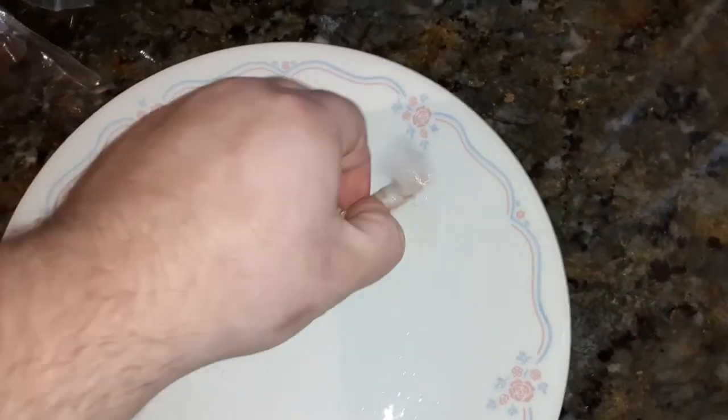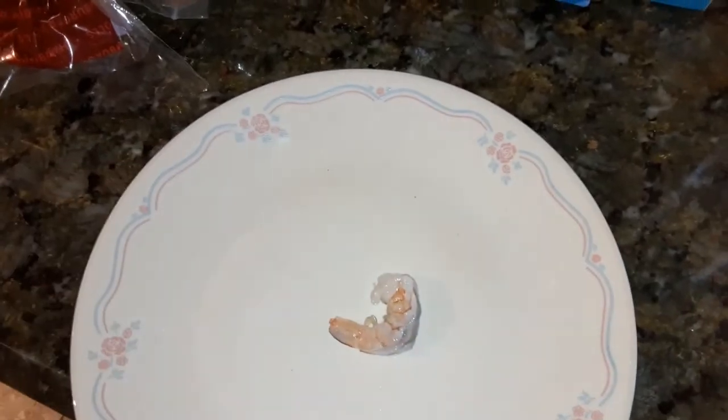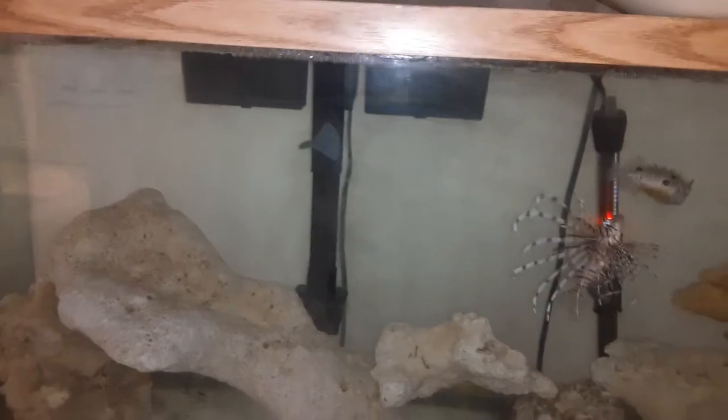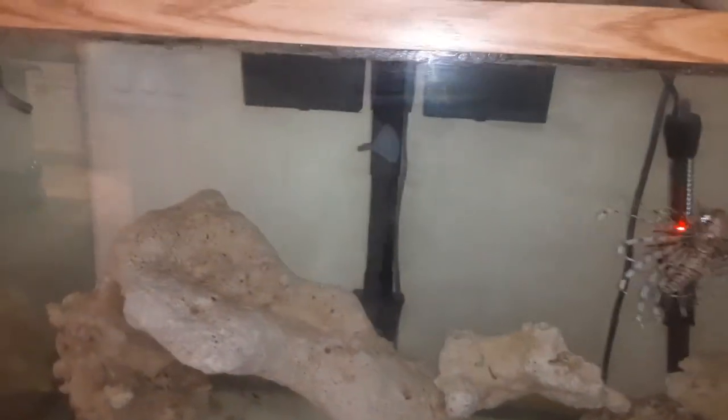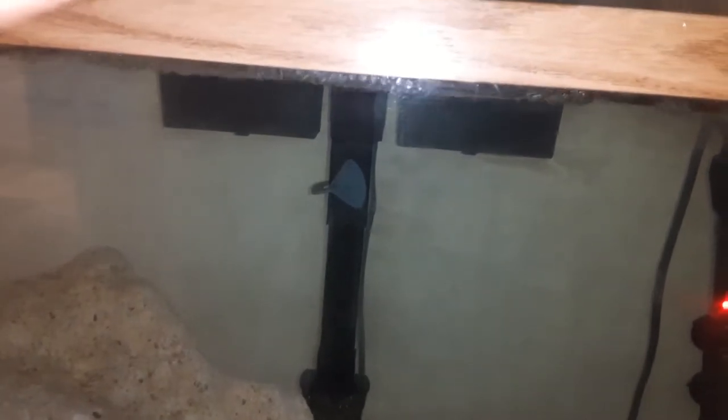This is what I feed the fish, raw market shrimp. So we're going to head over to the tank and feed them. Okay, I'm going to try feeding with one hand and recording with the other. So we'll get some food in there now. You're going to see that the lionfish eats shrimp instead of live.